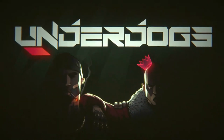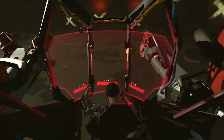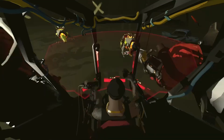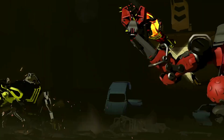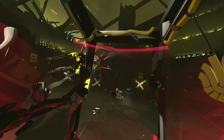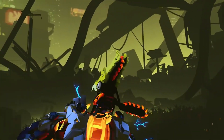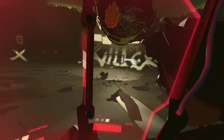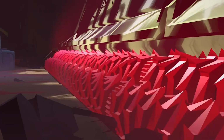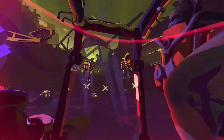Next, we have a little bit of a newer one. We have Underdogs. So this is kind of like a boxing game. I would kind of compare it to, you are in a mech, and it is a mech fighting game. It sounds kind of crazy. I saw it and was like, okay, I need to try this ASAP. I did and ended up breaking a huge sweat. My arms were completely done after I played this game for about an hour.